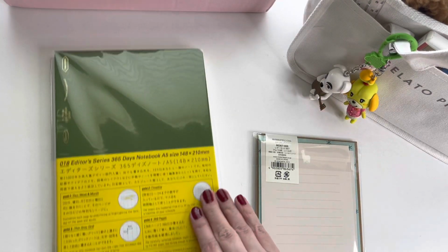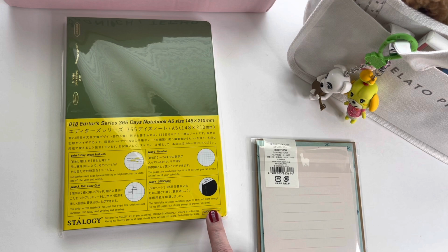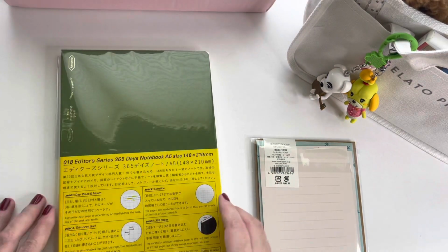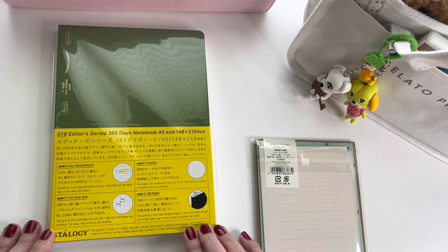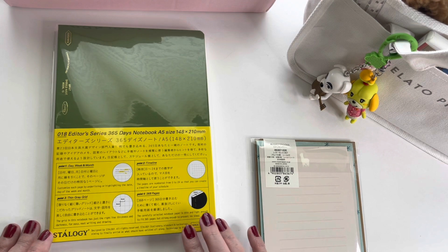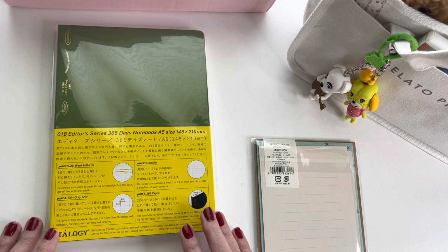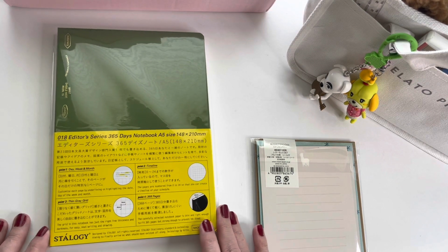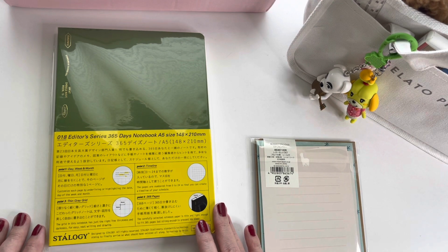And then this is for my Bible journal setup for 2022. This will be my third year in a Stalogy, Stalogy 365. This green or olive-like color is a limited edition color, and it goes very well with the cover. It's a Hobonichi cover that I've been using for 2021, and I decided to reuse that one for 2022. So I just went for a different color of the actual Stalogy book that's going to go inside of it. And when I get that set up at the end of the year, I'll show you what that looks like, along with a quick flip through of my Bible journals from 2020 and 2021.